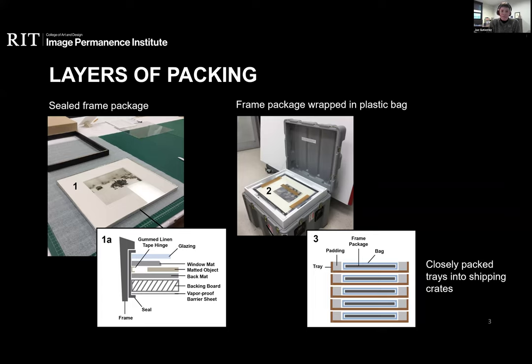We wanted to develop a project where we could understand what environmental conditions works of art on paper are experiencing in transit, and whether there are ways that we might adjust or change these packing configurations to be more cost efficient and more environmentally friendly.